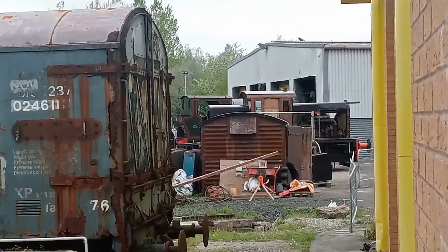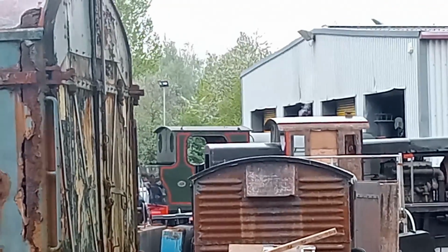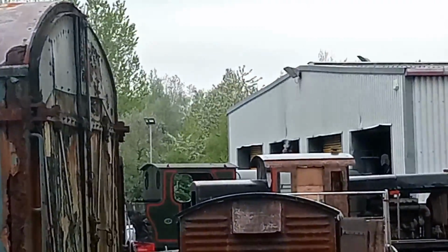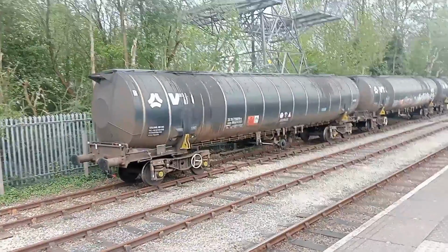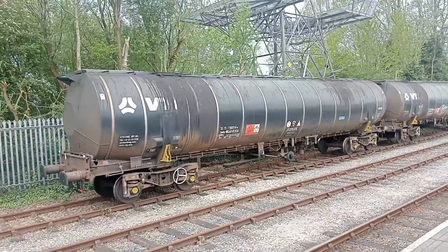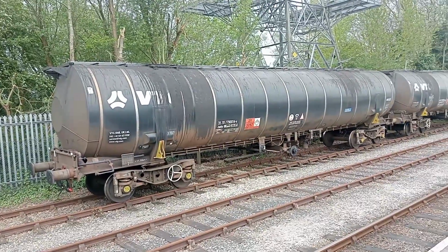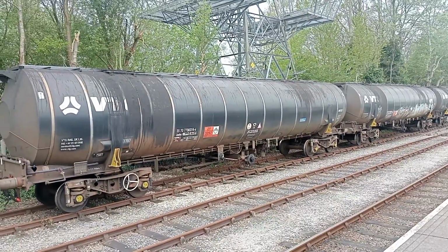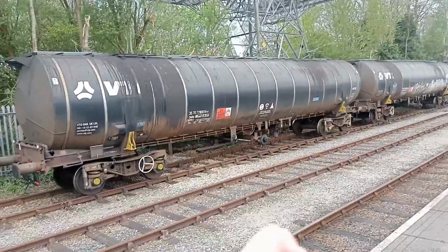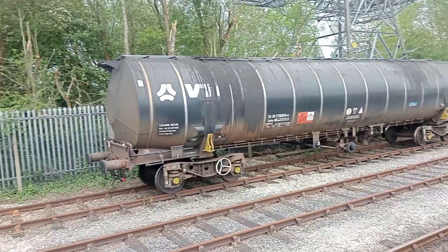There she is, a little Courageous. Hopefully there'll be a bit more shunting involved soon. Of course, Ribble Steam Railway is a working railway. They have the contracts for helping the total bitumen trains which come from the Lindsey oil refinery. These I believe are empties that will be shunted that way to the exchange sidings just off of Strand Road.